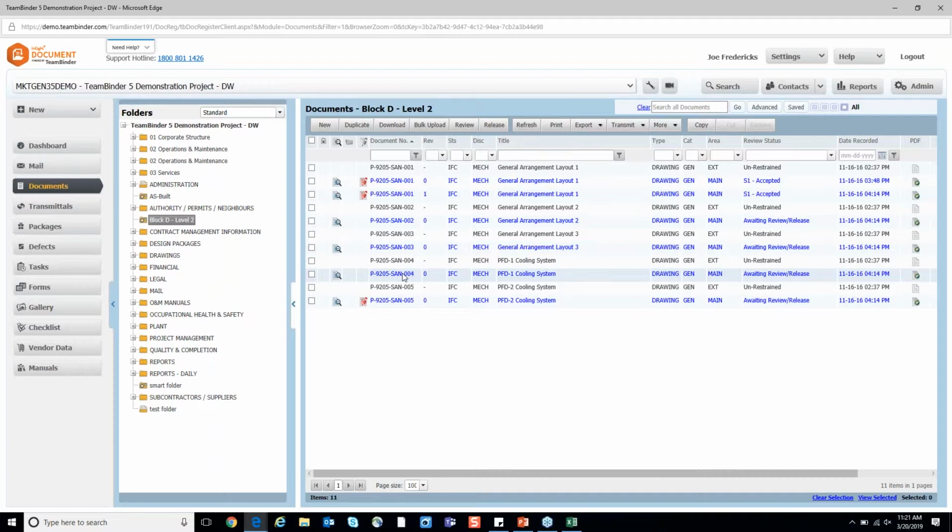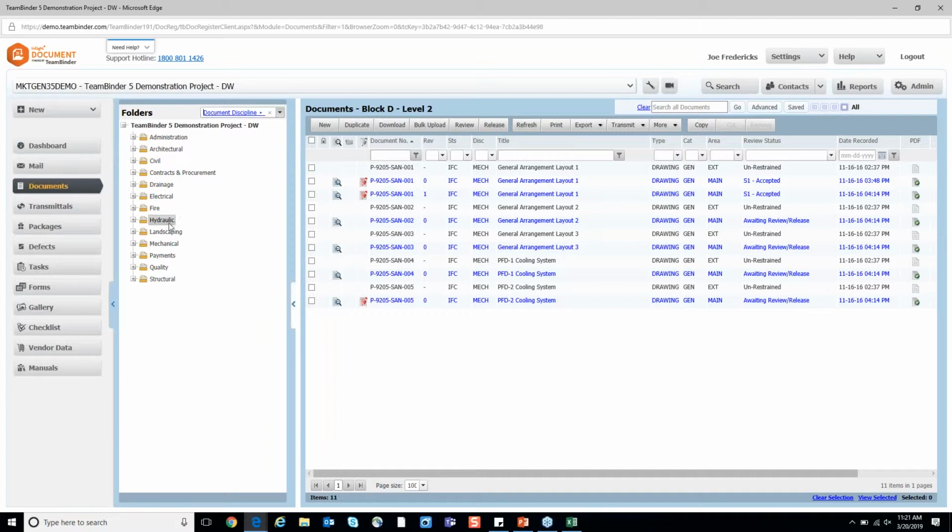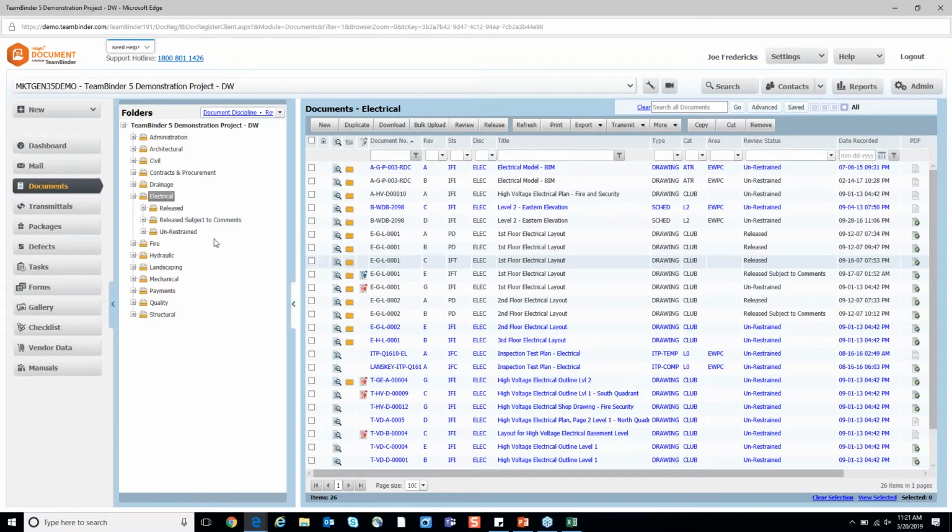But maybe I want to take that even to a greater degree. Maybe I want my entire folder tree to be organized based on my attributes. So instead of creating manual folders, maybe I want to create a tree that at its top level starts with the document discipline. Underneath that has the review status, and then underneath that has the general document status. So now I've rebuilt my folder tree in a matter of seconds, and now I can go in and, for instance, look at all of my electrical documents and see those that are now only electrical, automatically showing me all the different release status for all my electrical documents.